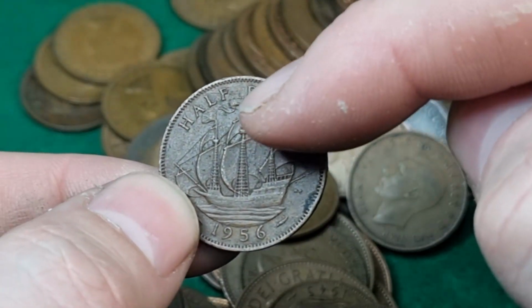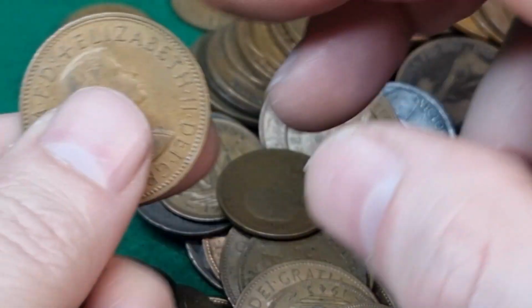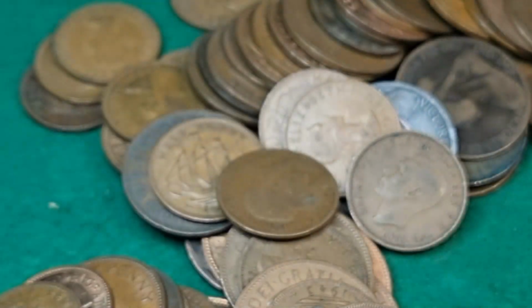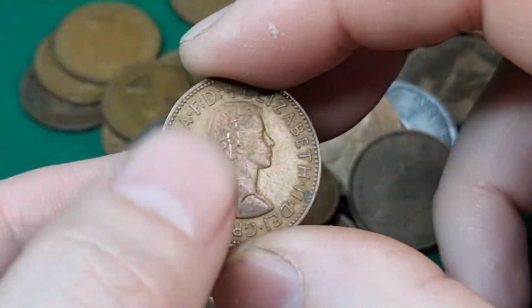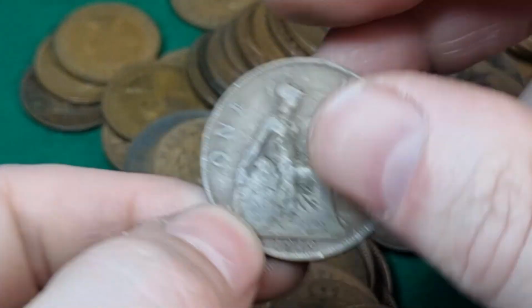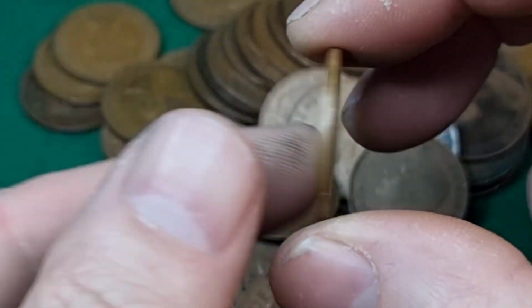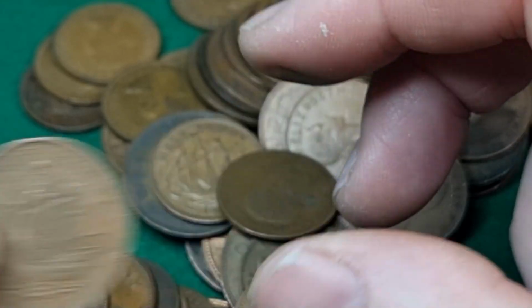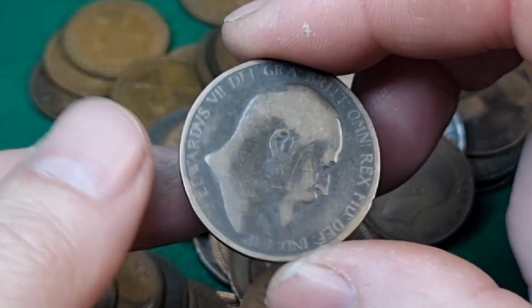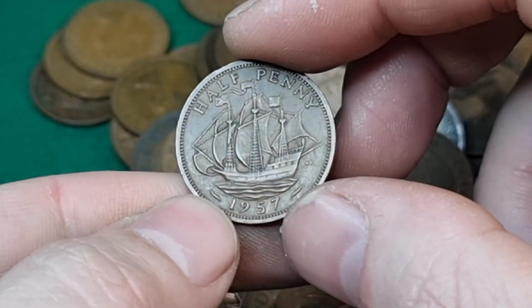1956. There are varieties on this one as well, all to do with the position of the L, if I remember correctly. But that'll all be checked. The actual recording of these videos, as I've probably mentioned previously, is only part of the time spent making these videos. A large proportion of the time is going through each of these coins individually. And when you consider that in the last hunt there was well over, was it 1400 coins to go through, it does take some time.